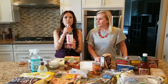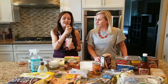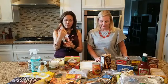Oh, cool. This label has a twist-off cork, which I think is so cute. It's a cork, but it also twists off so you're not having to go to the gym in order to open it. There you go. You might have to do that too. But this is a great option.